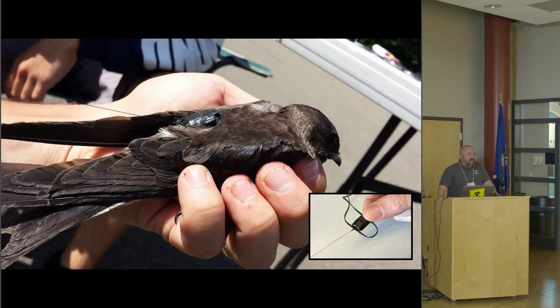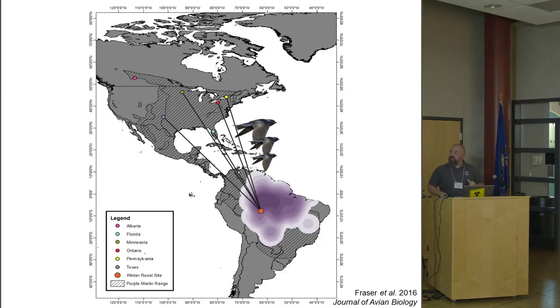Along came GPS tags. About 5 years ago, we started putting those out on purple martins. And those take the resolution from 200 kilometers down to 2 meters. So you can go from saying a bird is in this part of a state to a bird is in this tree. And our first results from that were amazing. We could not believe what we saw.